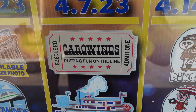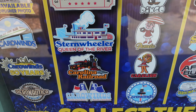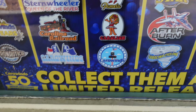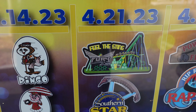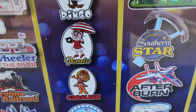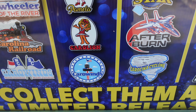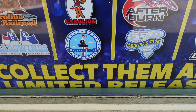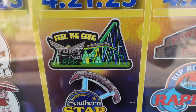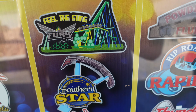Look at that ticket. That's pretty cool. And then they had that ferry there. Carolina Railroad. They had a train go through here. But these are all cool. I think we're right here. I don't know what Ringo is and Pamela. Or even Caroline. But yeah, Fury 325 is part of their history.